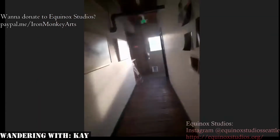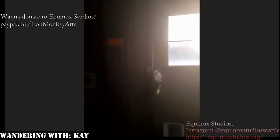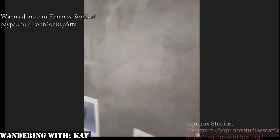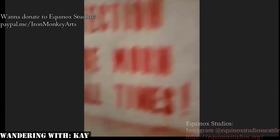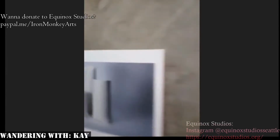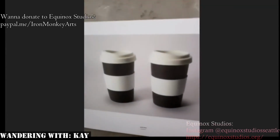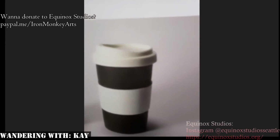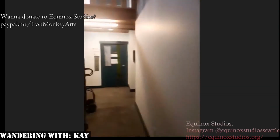All right, got one more hallway to walk through. And then that, I think, is actually the end of the tour. Got some more art on the wall. This is some more of Sarah Kay's pottery. Really incredibly lovely. I love these. These are ceramic. So totally your like to-go cup, but 100% ceramic. Really, really cool. All right, turn the corner.